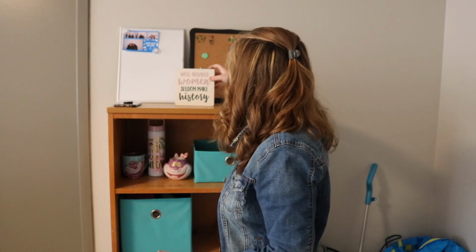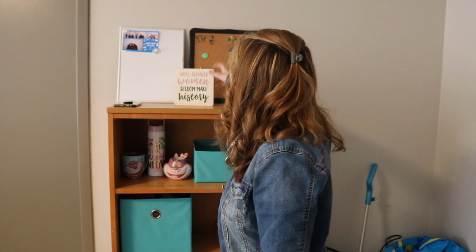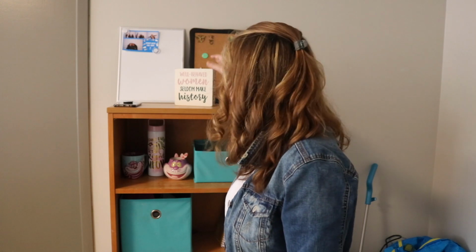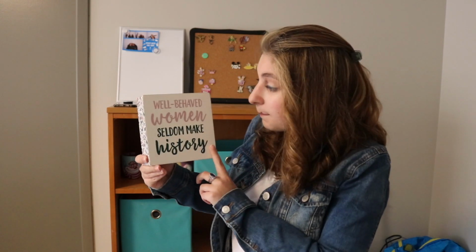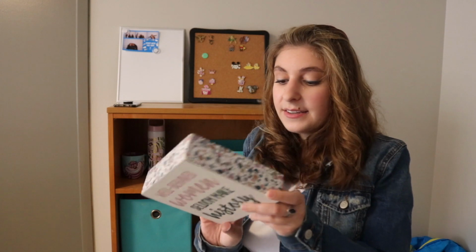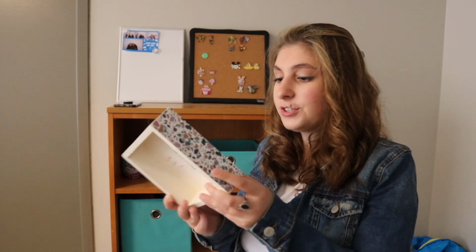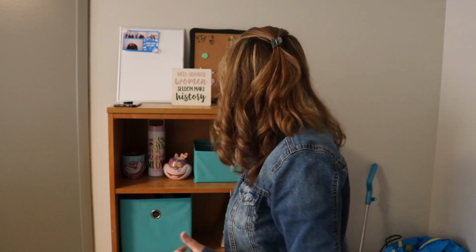I have a whiteboard up here, and I have a picture from Spirit Week at my dorm last year of me and two of my friends, one of which is my roommate. And then I have this little decoration that my mom's coworker gave me. It says, "Well-behaved women seldom make history," and then she signed it inside of here, which is really cute. So that's a nice little decoration to add to the top of the bookshelf. And then a lot of this is just more storage.